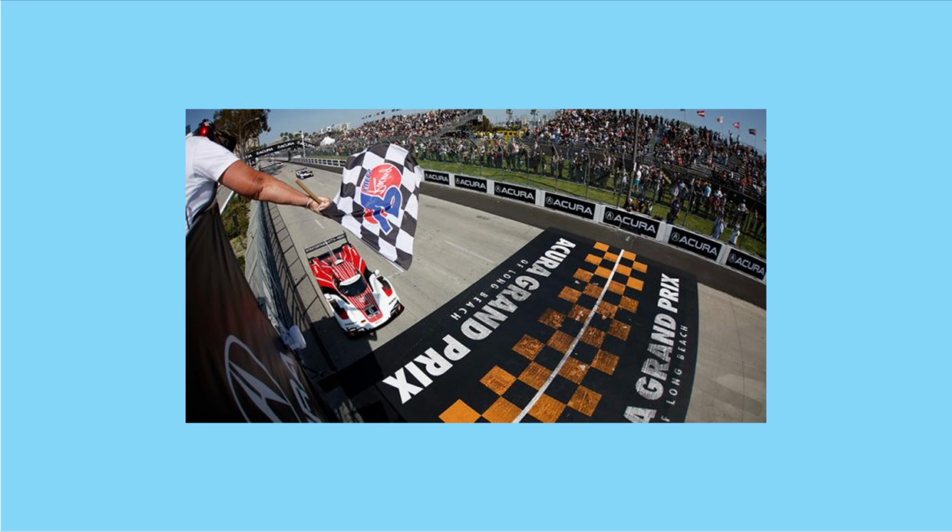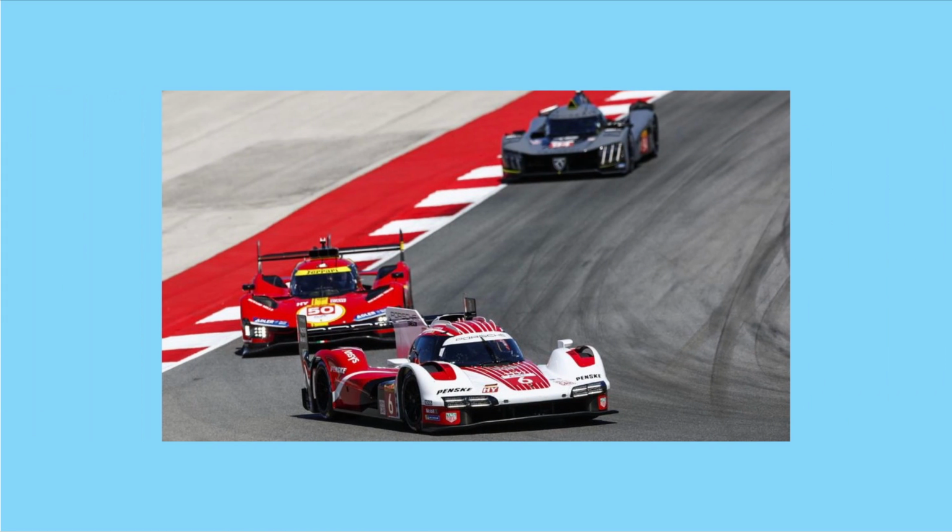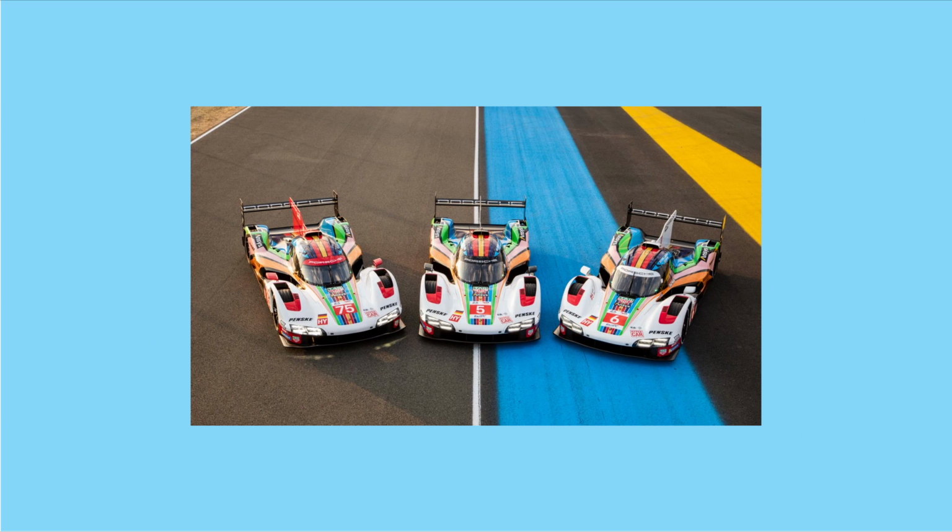While a potential first win for the 963 was thrown away at Sebring, victory would eventually arrive at Long Beach, and that same weekend, Porsche picked up a podium in the WEC at Portimao, followed by decent results at Spa and Laguna Seca. Then, we arrive at Le Mans.